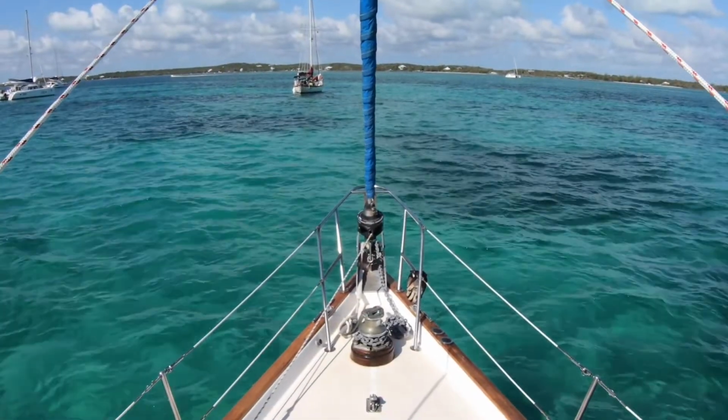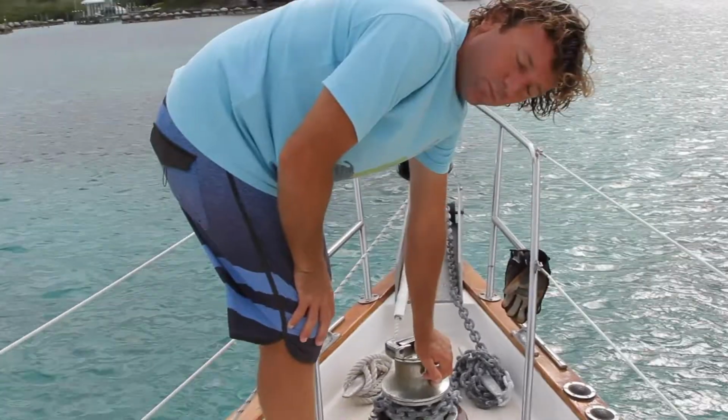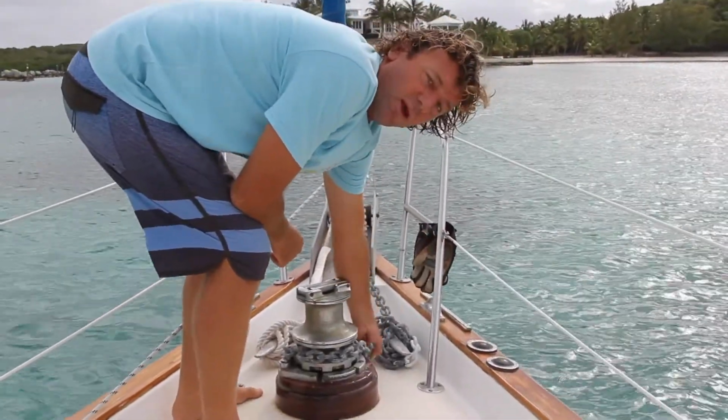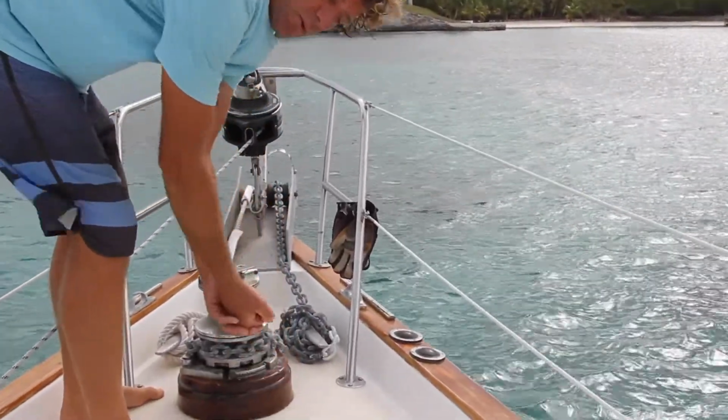Here we have our Maxwell Capstan windlass. Basically the rope goes over the top, which we don't really use, chain comes around here, up and down switches. I tend to pull the anchor by hand most of the time because this is connected to its own battery and you need all the power you can get to pull the anchor off the floor.